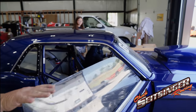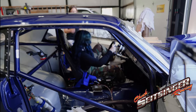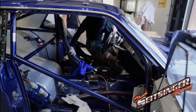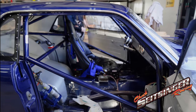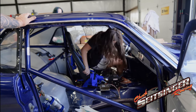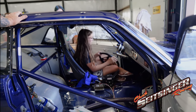Sit in it. You can leave the steering wheel on it if you want, if you can get out. Get out? Yeah. That's too big. I can't get out of my steering. Alright, get in there, sissy. I already moved the seat forward and everything. It's kind of like driving your Razor. Sort of.